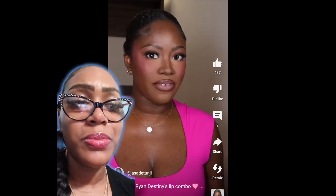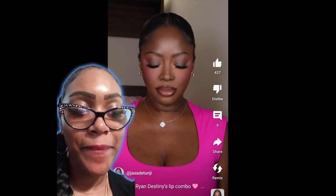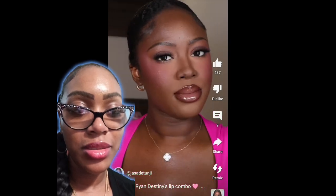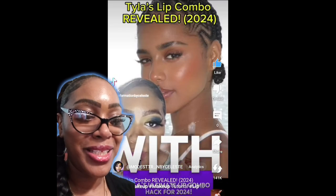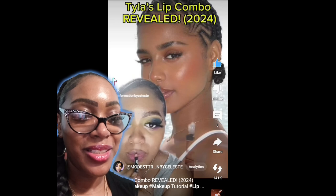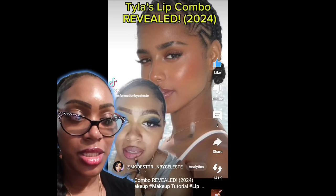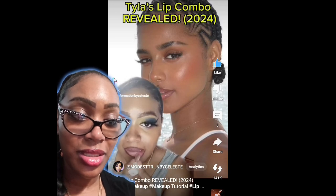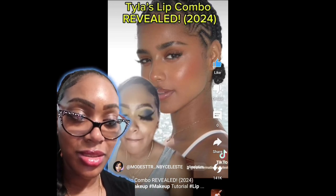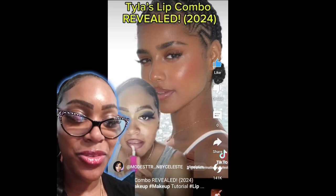I love those two colors. That's pretty. Love it. Ryan Destiny, y'all. Ryan Destiny lip combo by MAC. Oh, that's so cute. Giving me that Aaliyah vibes. Wow, looks good. That complements her lips very well. I love it. Beautiful, beautiful, beautiful.